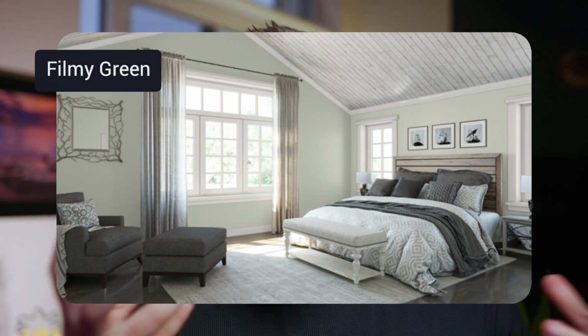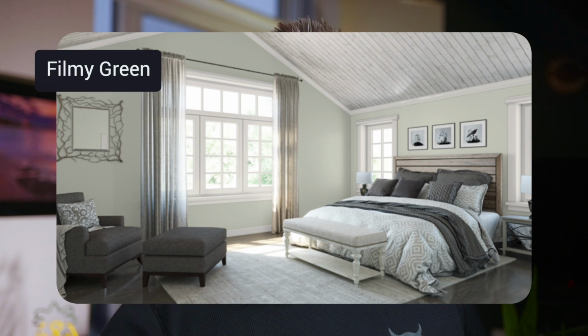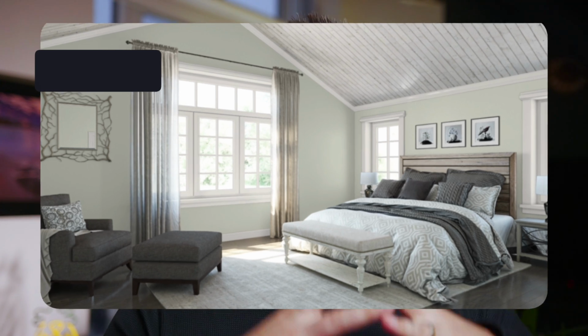undertone wise. So if that's sort of what your floors are doing, then the red undertone in your floors and the green in this color are going to be complementary because they oppose each other on the color wheel. The color on its own is still pretty neutral, especially for a green, but it's making a subtle statement, more so than the other colors we've talked about.